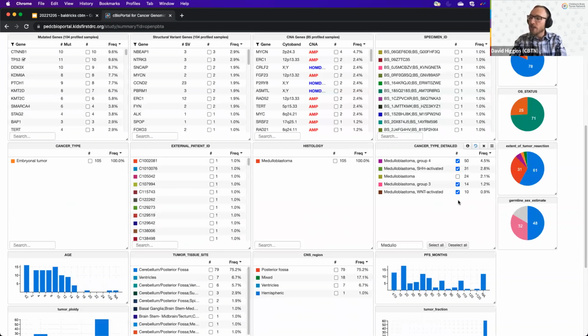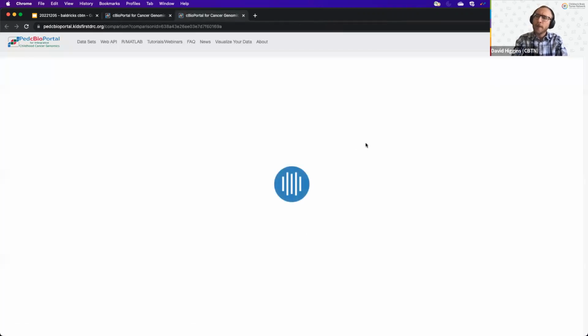And so each of these, speaking back to the beginning of the presentation, are different tumor types, different tumor subgroups. These are the 4 main categories of different tumor subgroups within medulloblastoma. So maybe we are medulloblastoma researchers and we're interested in comparing these 4 different groups to each other. And would you believe it, there's a very easy button that we can click that says compare these 4 different groups.